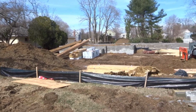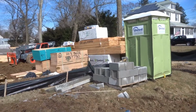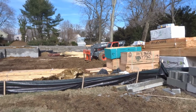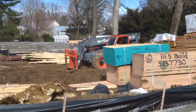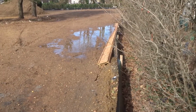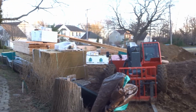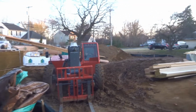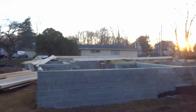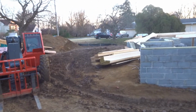Yep, here it is from the front. Here's where they put all the wood. And here's that machine again. I told the town that this is a flood zone. You see the way that is, that puddle there? That's nothing. Well, they came here today and they started working. Yeah, look at all that work they've done. They managed to get rid of all that junk over there.